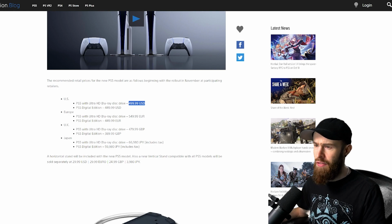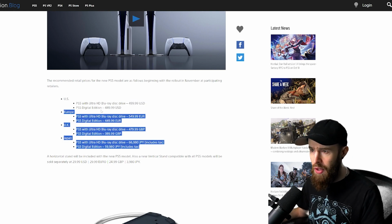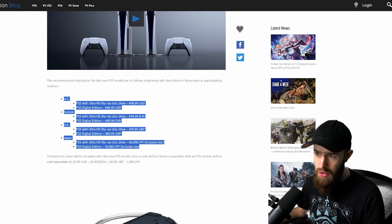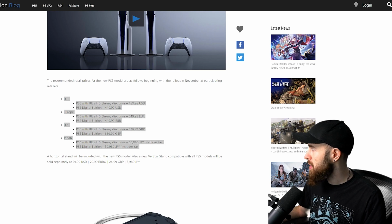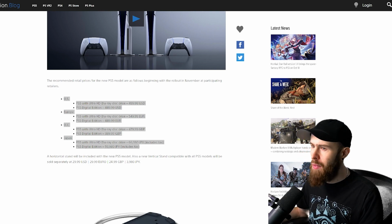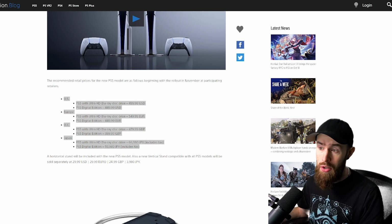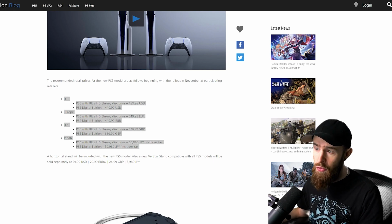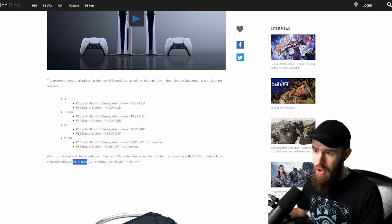and then $450 for the digital version. And again, you can see the Europe prices, you can see the UK prices, and all that good stuff. And now I just want to check, because again, I'm Canadian and it's not showing the Canadian prices, unfortunately. It also says that the stand will be included. There's also a new vertical stand compatible with all PS5 models that will be sold separately for $30 USD.